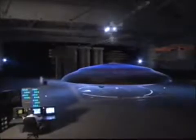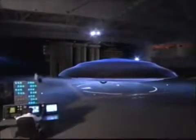This is an alien spacecraft that crashed in the desert some years ago. We think they control it telekinetically. Below deck is the antimatter reactor. Now that's a complex piece of machinery, rather difficult to explain in lay terms.